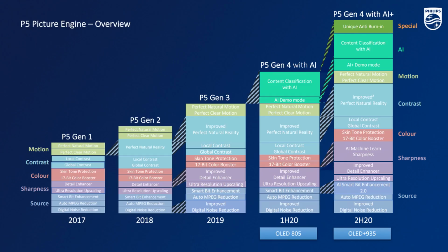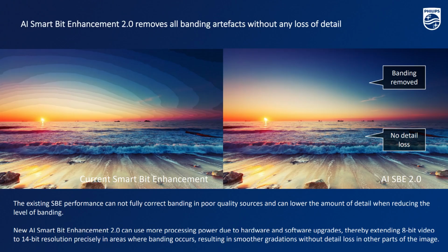With the 935 flagship, we go a couple of steps further because the 935 flagship has actually more processing power than our 800 series OLED. It is a dual engine chip now, again with more processing power to make additional picture quality enhancements, of which one of them is, for instance, the Smart Bit Enhancement. We already had Smart Bit Enhancement in our previous generations, but we now have it working on artificial intelligence. We call it Smart Bit Enhancement 2.0. It's really the next level. It's solving all your banding problems without losing any detail. Great achievement, big step forward.